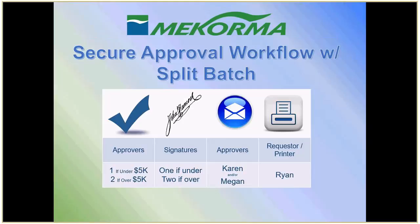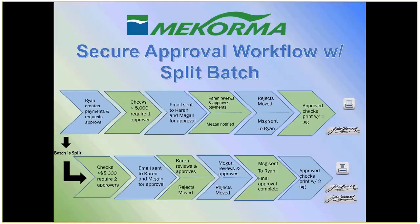So this is one example of our secure approval workflow process with the split batch feature turned on. In this scenario, we're saying we want one approver if our checks are under $5,000 and two approvers if they're over. We have the same logic for our signatures, although it doesn't have to match. We've said we want the one signature if it's under the $5,000 and two if it's over. In my system, I have Karen and Megan set up as the people that can approve payments, and Ryan is the person creating those payment batches and requesting approval. Because I have a threshold for my approval amounts, the system can also split one batch into two automatically based on that approval level.